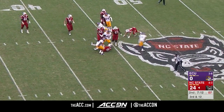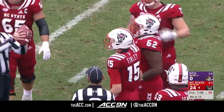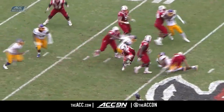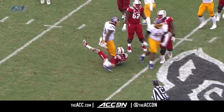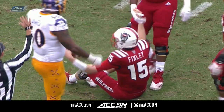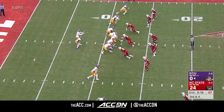That was Thomas in motion. Finley gets hit for the first time today, and it's a sack. First time he's hit the ground this afternoon. Good job in coverage on the secondary, and not able to get away. Jalen Price, I think along with Futrell, today will be a great day to try to put the pieces in mind for 2019.